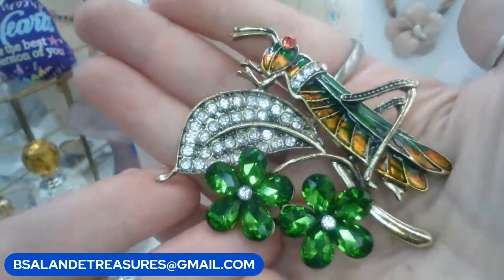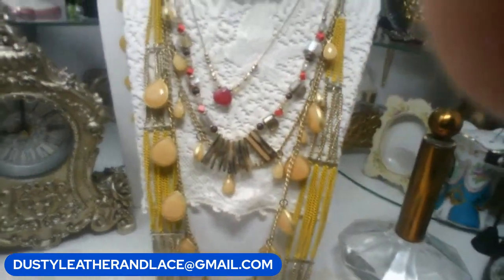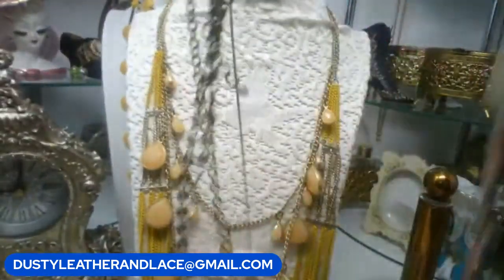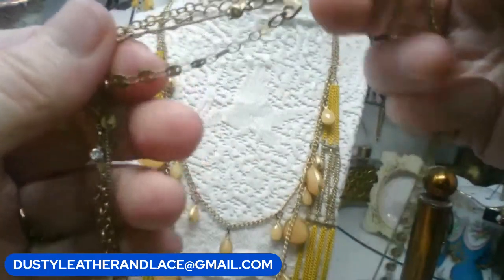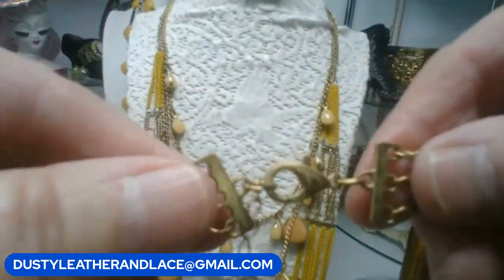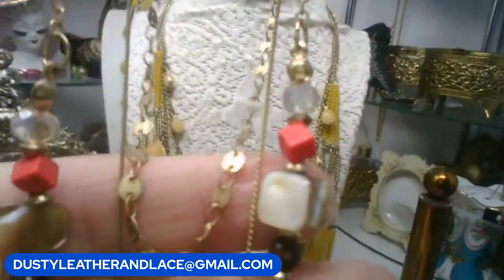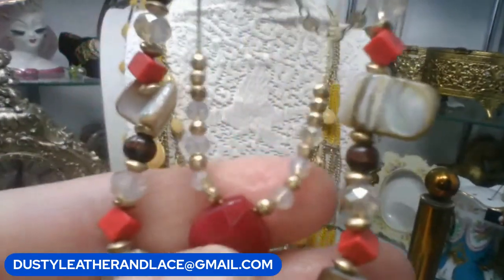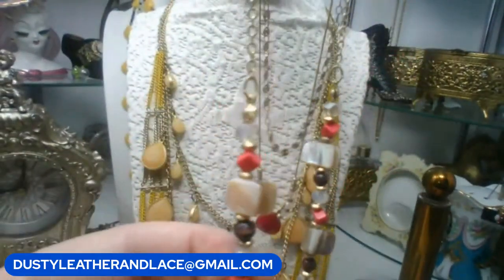Okay. We've got another batch of necklaces. I like the yellows in these. I'll just go one at a time on here. This one is really neat, dainty triple strand. Look at the different chains. Gold tone. Here's your clasp. And you come down, and the first one is just the chain, really awesome chain. The second one has opalite and strawberry quartz. And then this one, I think this is probably these squares.